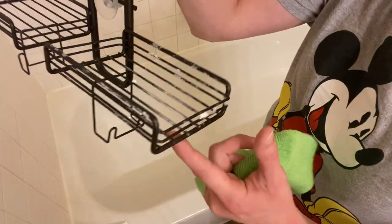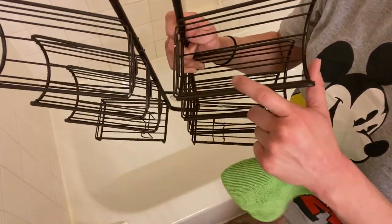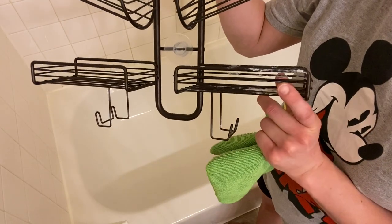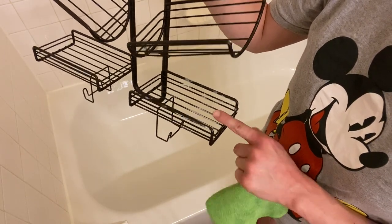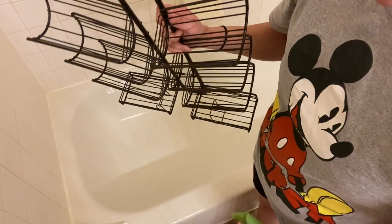Quite a bit of soap buildup, soap scum on this bottom tier here. Everywhere else is pretty clean. I'm gonna give it a whole clean no matter what. But this is where I keep a bar soap, so right here is where it always gets super scummy and nasty. I'm gonna go ahead and give the whole thing a good clean and really focus on this to make sure this comes completely off. And then clean it up so the whole bathroom is the deepest clean it can be.